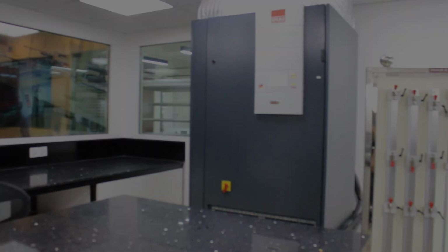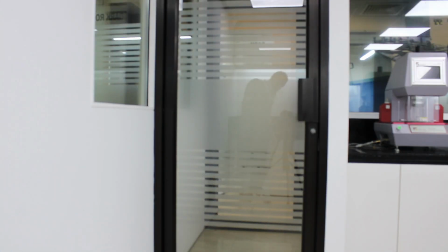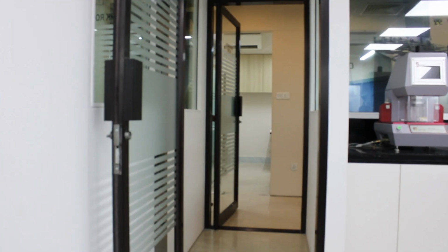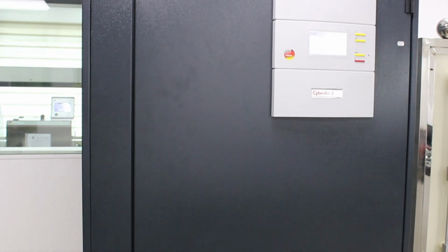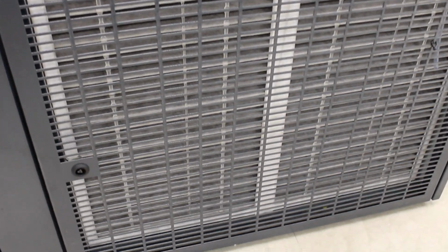Our facilities. Conditioning laboratory. Our conditioning laboratory is well equipped with dual or double doors, air conditioning, and humidity control to maintain a controlled climate. This ensures consistent results. AATCC standard: ±21 degrees Celsius, ±65%, ±2% RH.